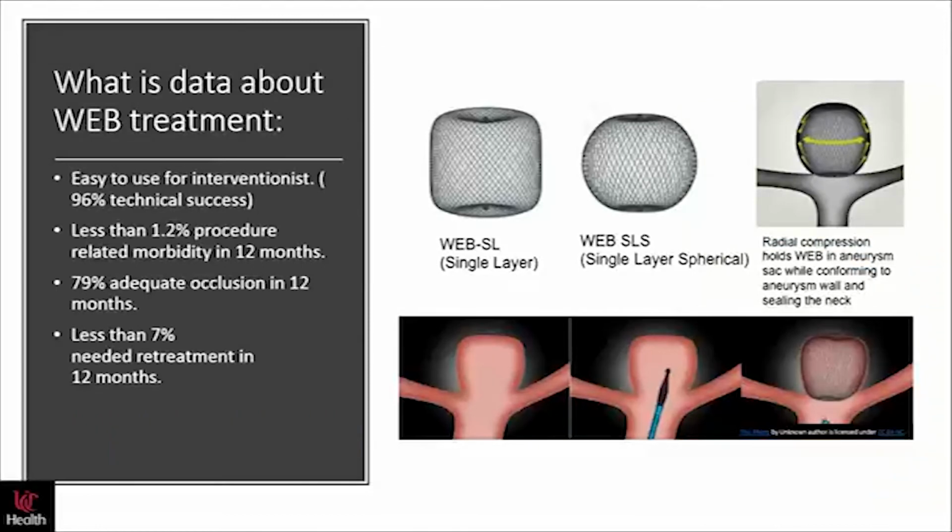It's very easy to deploy. I think it's one of the easiest treatments for interventionists for the aneurysm. And as you can see, the data shows 96% technical success. The risk of the procedure, the morbidity and mortality in 12 months, is less than 2%. That's a great result. Around 80% of the people who get treatment with the web device have their aneurysm secured and gone in 12 months. And less than 7% of the people need retreatment.